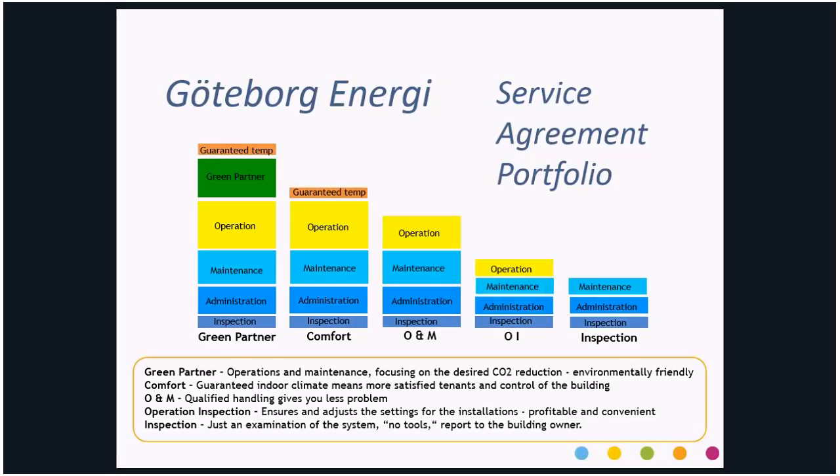So we promise them, if we can lower the consumption, we make a new contract after 3 years. So showing the paper is really important to show the customer that we have made money here. And they can keep on improving, and after 3 years we sign a new contract with a lower price.